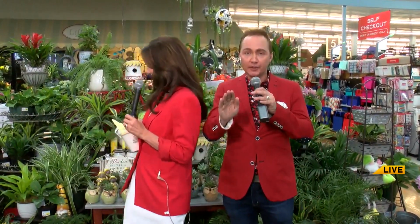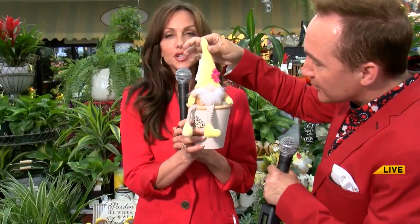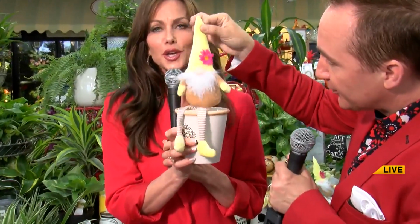Guys, Mother's Day is Sunday, and the Price Cutter and Country Mart Floral Department's Lily's Florals has you covered with everything you could want. This little gnome just fell in the pot. Can you pull his legs out? There's no place like gnome. I love him so much. I tried to put it on Jeremy's shoulder, but he wouldn't stay. But isn't he so cute?